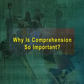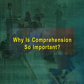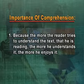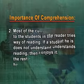Now we know what comprehension is. We have seen the levels of comprehension, but why should we know comprehension? Why is comprehension so important? Reading comprehension is important for three main reasons. First, the more the reader tries to understand the text that he is reading, the more he understands it, the more he enjoys it.